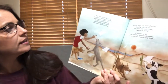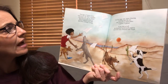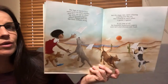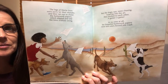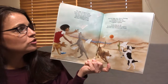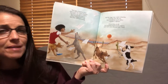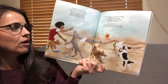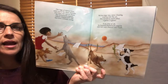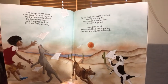The legs of Marta Inos were sorry for their mistake, and they ran out to chase the homework papers, which slipped and slid like kites without string. Yeah, they're kind of going everywhere, right? But the dogs, too, were chasing, leaping into the air. They barked to each other, "A game! A game!" In no time at all, the beautiful homework papers were torn and chewed into trash.